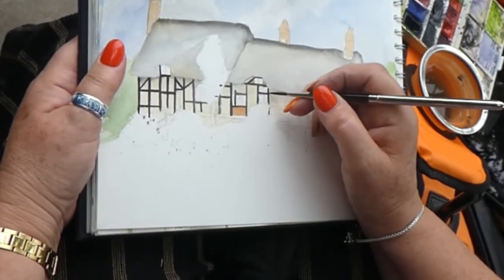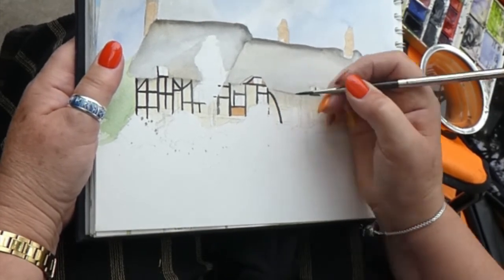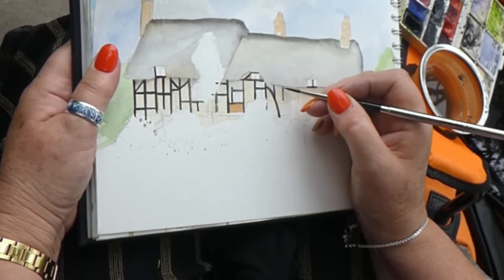You've only got to turn your back, haven't you, when the paint dries? But that is part of the point. You do need it to.